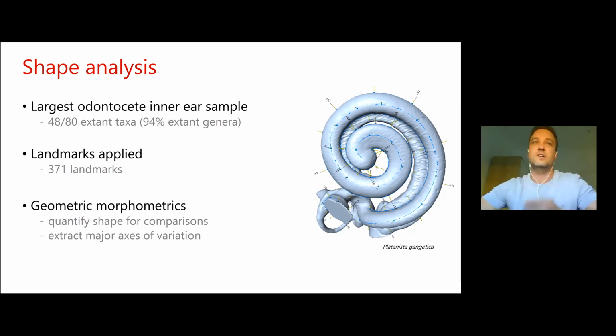And of course, if people are wanting to play around with that, we're happy to share and collaborate with that as well. In terms of actually quantifying the shape of the inner ear, we used a technique known as geometric morphometrics. A lot of you are probably very well familiar with the approach, but for those of you that are not, this is basically a way that you can quantify the shape of an object. It doesn't have to be a cochlea. It could, of course, be a skull or a limb bone or whatever it is you're interested in.